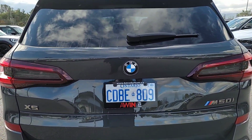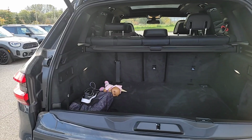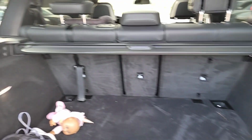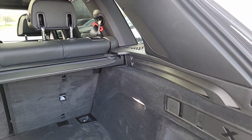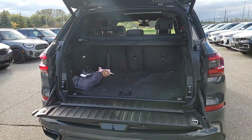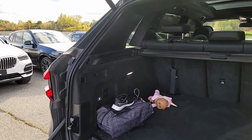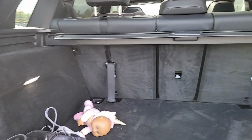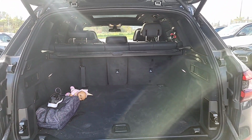Now let me just open up the hatch here. So Rob is a caring father of 2 children. There's evidence of that, but this is the amount of space that we have back here in the X5 M50i. And I'll just press this lower tailgate portion so we can open that up. So this is the amount of space that we have back here. Just so everybody knows, there are no scheduled changes for the 2022 X5 whatsoever, but I still wanted to share this one with you because it is an excellent example of this vehicle with the 50i and with this color as well.